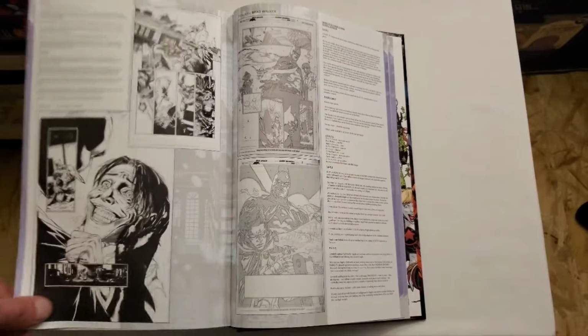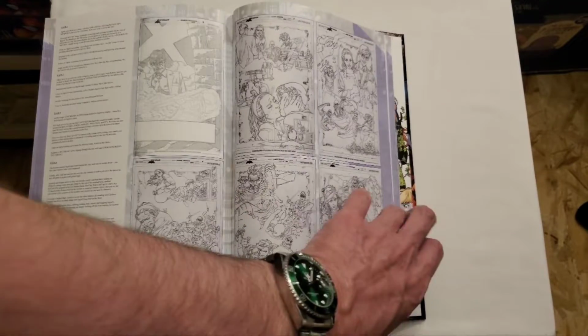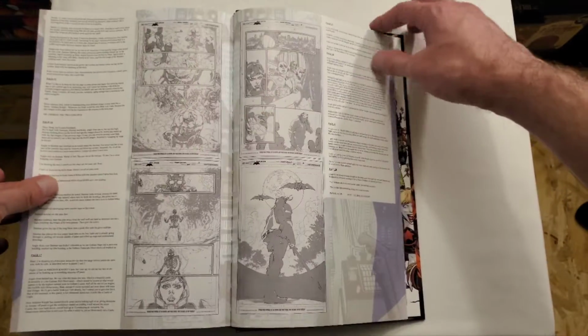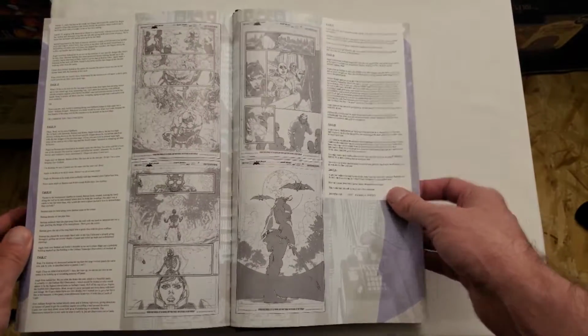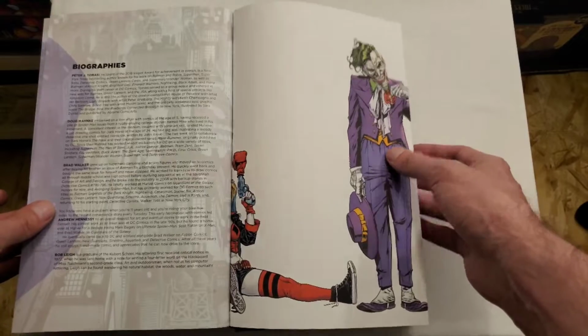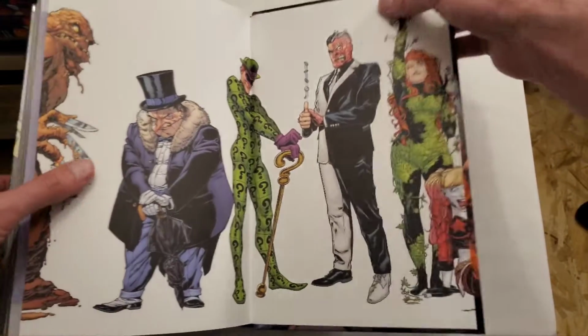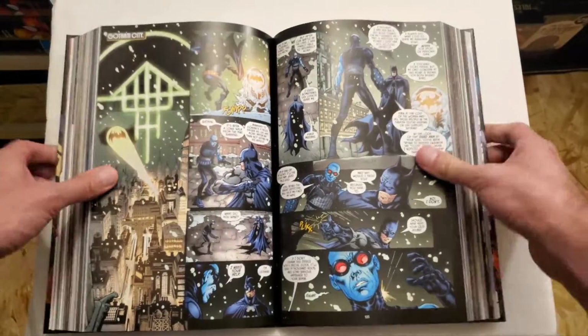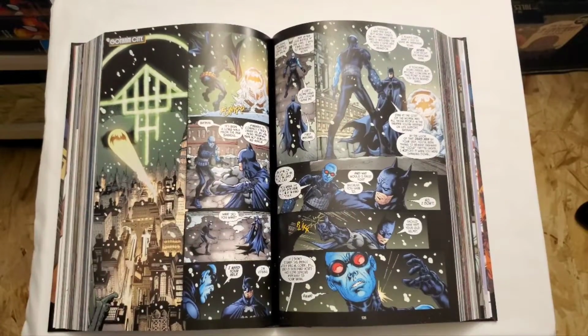Just some extras here that we've got. I think there's some scripts in the back. Always fun stuff. And some biographies. And there you have it. So I will kind of go in the middle here. That looks about the middle, and I'll show you what the eye looks like.